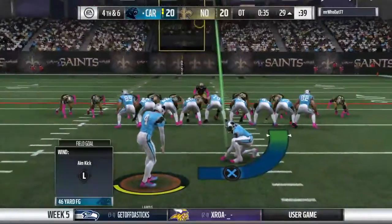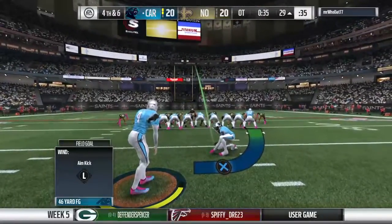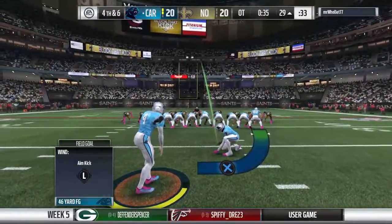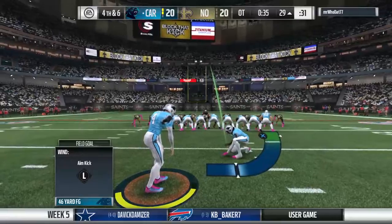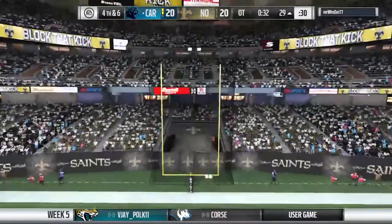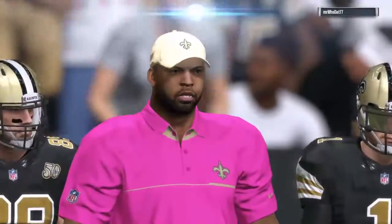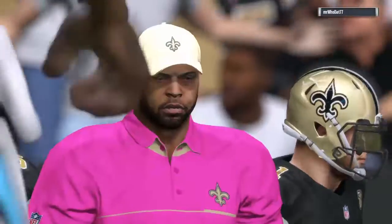So the field goal unit is on the field as this is a big spot right here. This one from 46 yards out. And he got it. The kick is good in overtime. He's able to split the uprights.